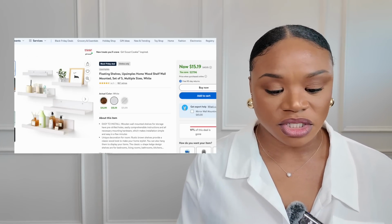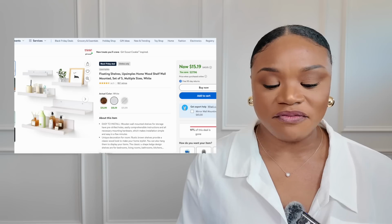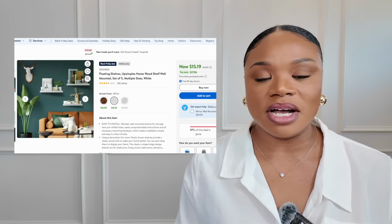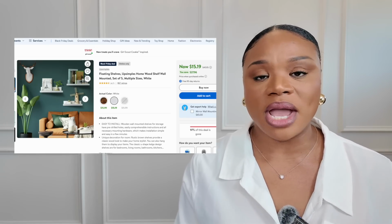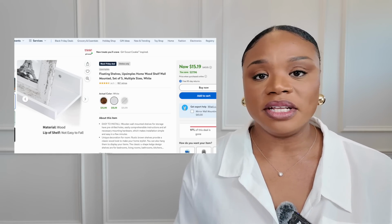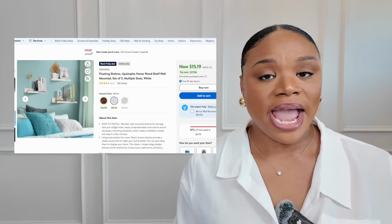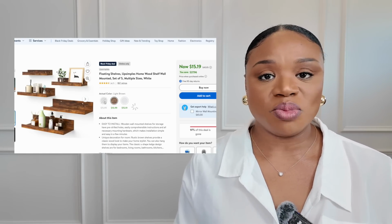So next in the home category, we have floating shelves. This is a floating shelf set for $15.19. Y'all can't beat it. It even comes in different tones. You have white and you have wood as well. Definitely recommend these. These are great if you are doing a bathroom makeover and just need some small shelving for your bathroom.